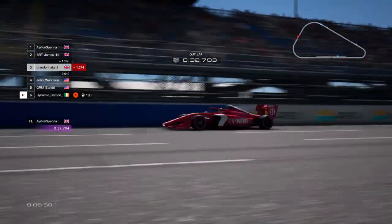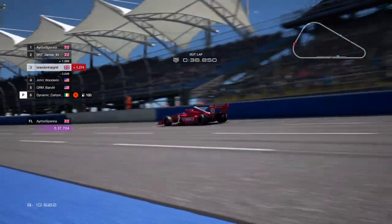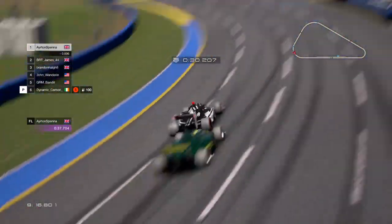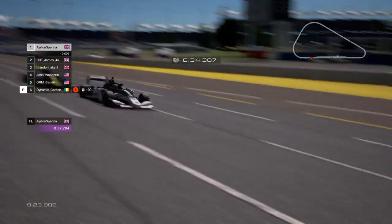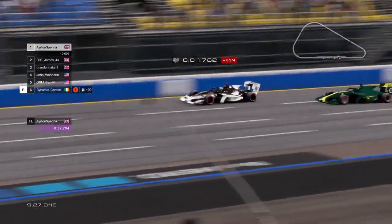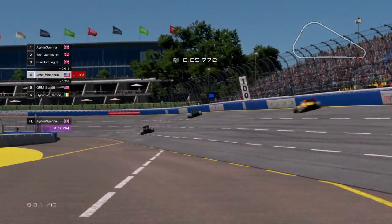Brandon, I assume. Or someone else in red. Oh wait, no, Carbon just went to the pit, so it might have been them. And now we see the slipstream group yet again. It's Ayrton Spanner about to come across the line. Bit of bump drafting, courtesy of John Wandering. Not an improvement on that occasion. John Wandering, they are currently 4th in the standings.